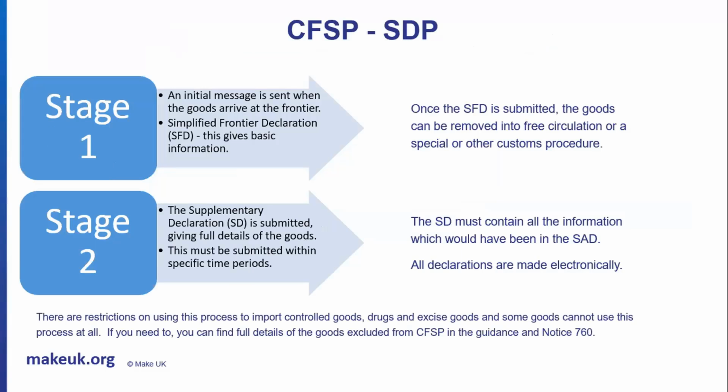But under CFSP, Customs Freight Simplified Procedure, the first aspect of it is that there are different stages. An initial simplified frontier declaration with very basic information is input into CHIEF, and CHIEF allows those goods to move.